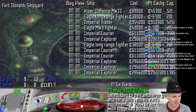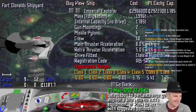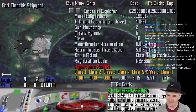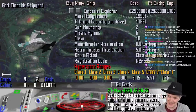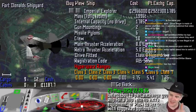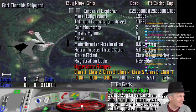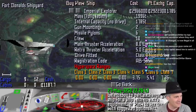The Imperial Explorer is a slightly new one. So this one is, again, an odd ship. Somebody asked me to switch it back on the videos, I'm afraid. So this is the one that was actually in the intro sequence and got blown up. You can see it has got spinny nacelles. There's thumbs up for the spinny nacelles. But it's got this sort of really odd front.